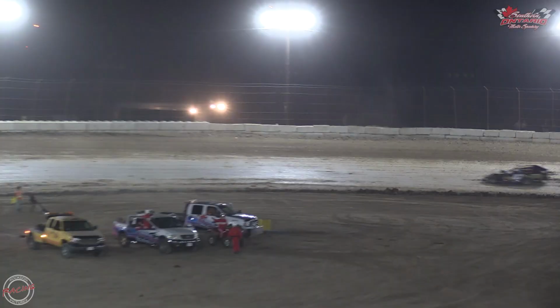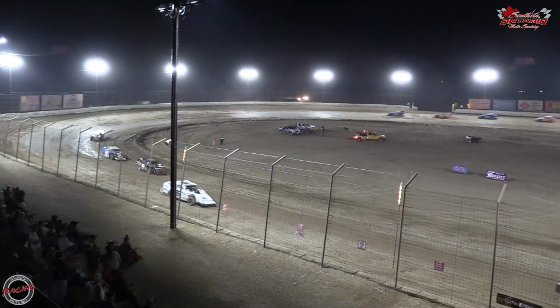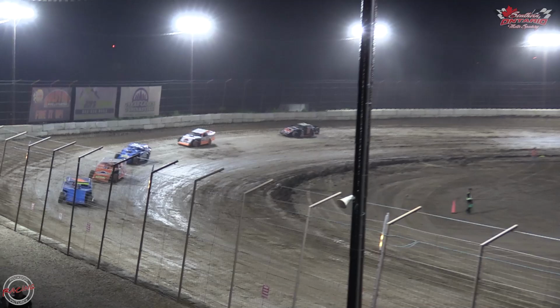Well, I will run down the list here in front of me for tonight's feature event. Not seeing all these cars, but we'll run down the list. 28, that is Tate O'Leary. In front of him, the 11 car is Phil Villaranda. Brad McLeod in the 43 car. Justin Mills in the 6M. Mario Toniolo in the 14 car.